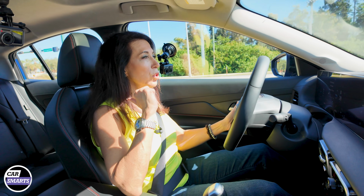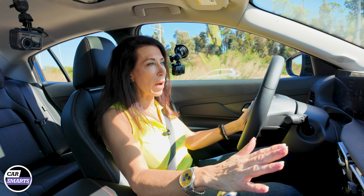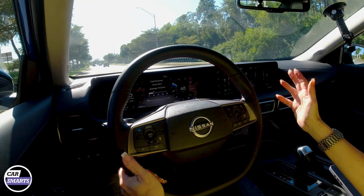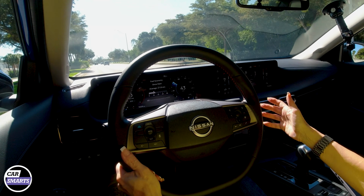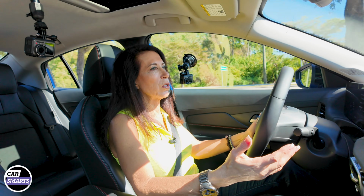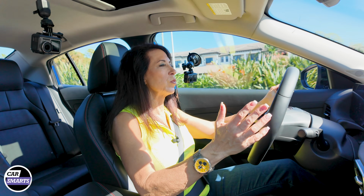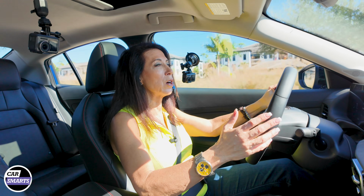You've got plenty of storage in the trunk. You've got a nice, comfortable ride. Got the tunes, you can get the upgraded Bose audio, and you've got everything you need. I mean, if you want more performance, you can step up to other vehicles that are offered by many different brands. But again, always test drive the vehicles.